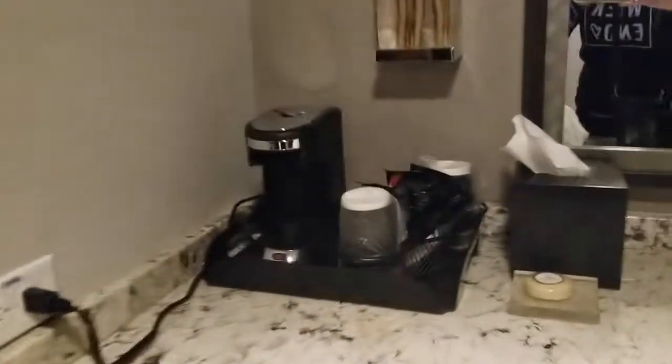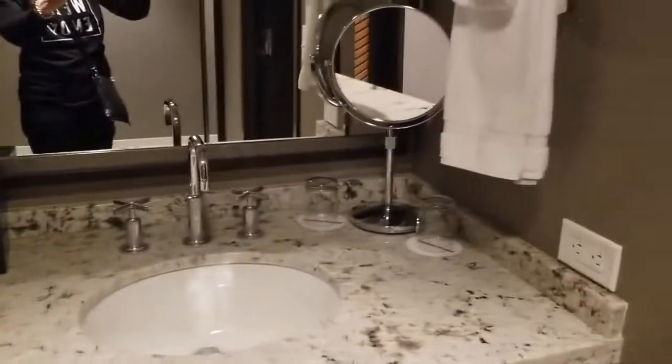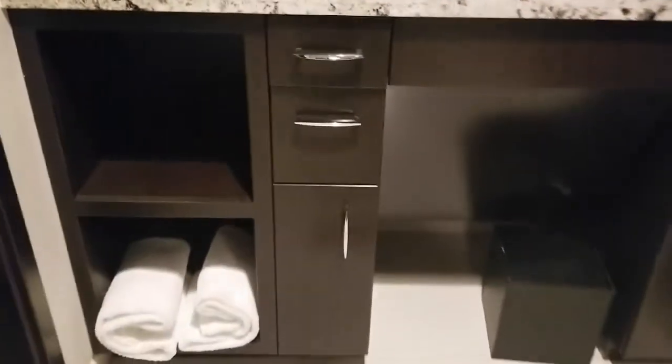Here's a peek at that other closet. There are coffee bars in your little coffee area in these rooms. There's a vanity right outside the bathroom, and then also another sink inside the bathroom. And of course, the toilet area and the showers. We were really pleased with how roomy those are.